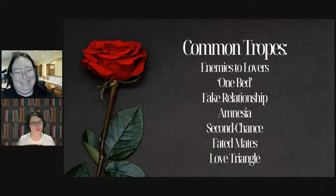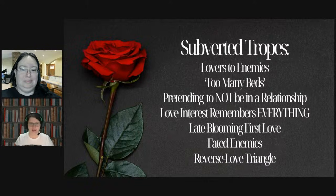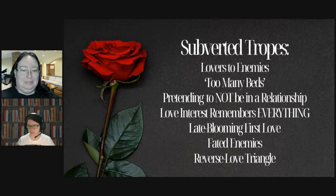So you need to understand the trope that you're using first, and then you need to turn it on its head. So I think things like, if you had, for example, friends, enemies to lovers, that turns into lovers to enemies. If you have just one bed, that turns into my personal favorite of too many beds, and so on and so forth. So you need to understand what's the core of the trope itself. What is it? What is the promise of that trope? And then you need to kind of switch it around or reverse it. But that's the explanation in a nutshell.